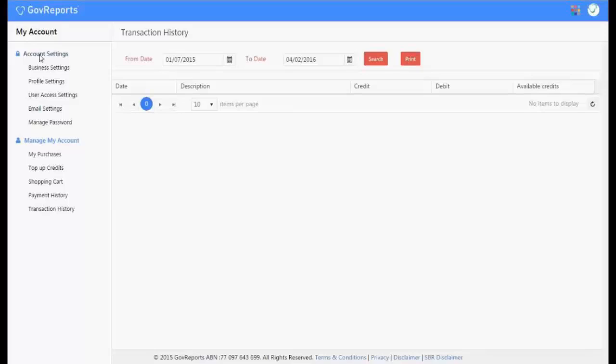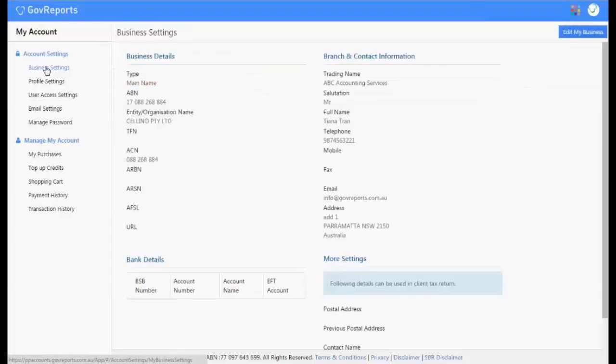Now, what I'll do is I'll go through the account settings. What do we all have here? Previously, in the old versions, you don't have a lot of these settings except for the business settings and the profile setting. The business setting is basically the information that you enter here. Other information that we use to cross-check with the ATO and with the ABR or Tax Practitioners Board to ensure that the right person is using your business details to set up the account with GovReports, and also to lodge through the tax office or the respective government agency.